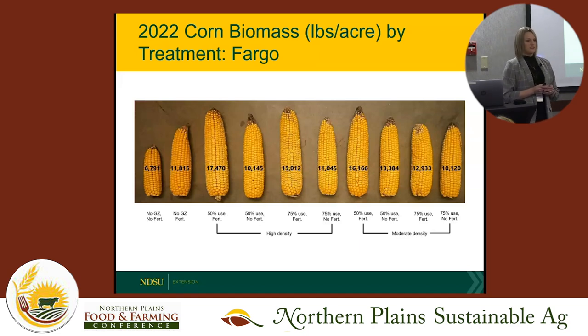Miranda, just one question for the high density and moderate density. Was the livestock under a year prior, and then the corn was planted in the spring of the year? So 2 years prior of grazing. So we did 2 years of grazing treatments, and then this spring we planted the corn. Yeah.